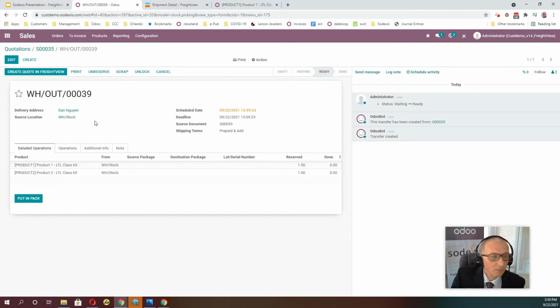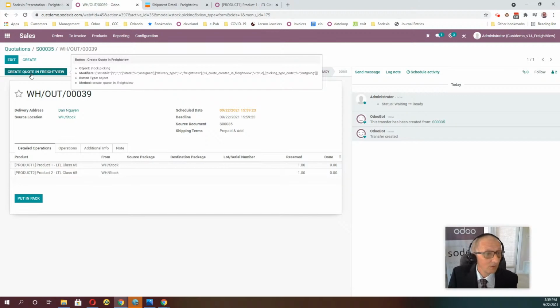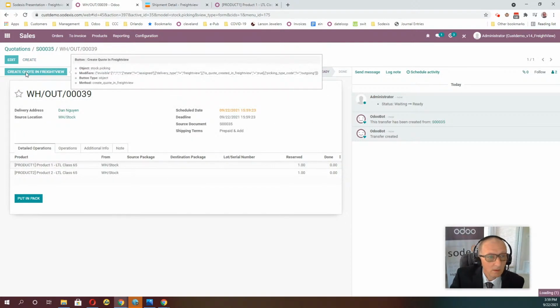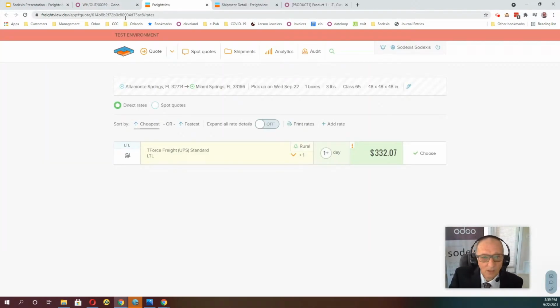You will see here that we have added a button that lets you create the quote in Freightview with all the information that is in Odoo. So I will just go ahead without creating packages. This is going to lead you directly to the Freightview environment with the information for your shipping all added to Freightview. So you can see here, we consolidated the two items in one box.